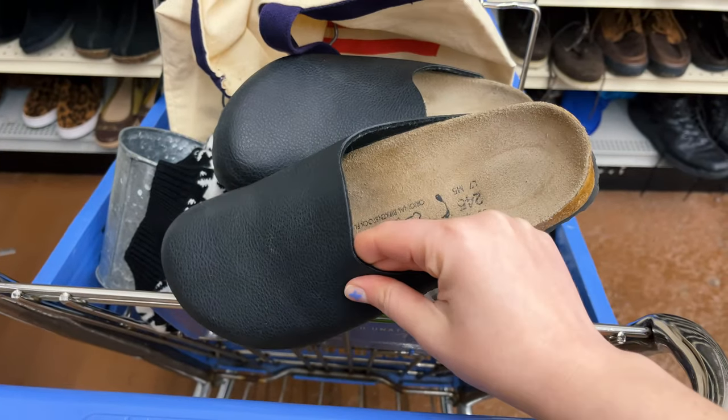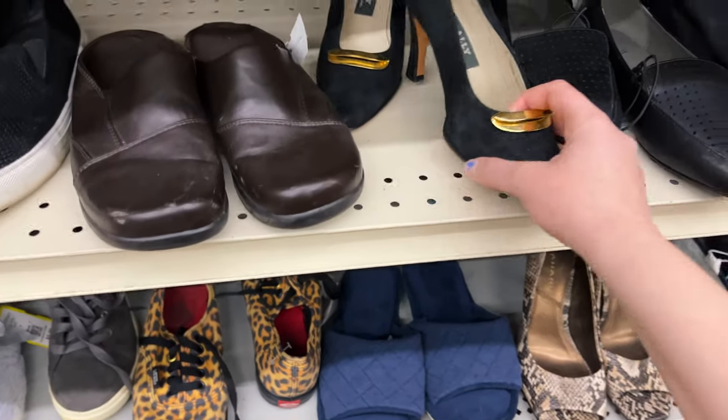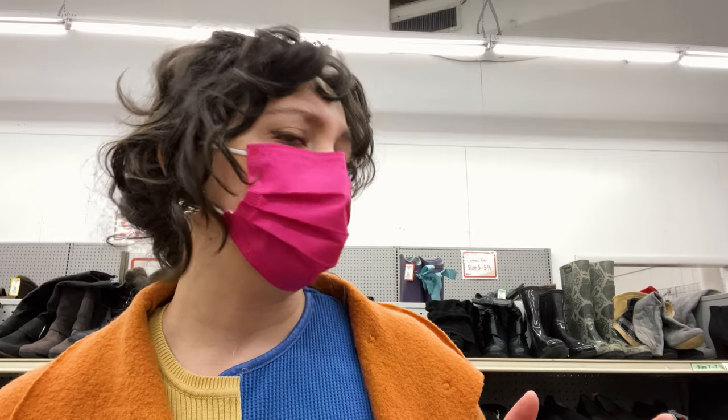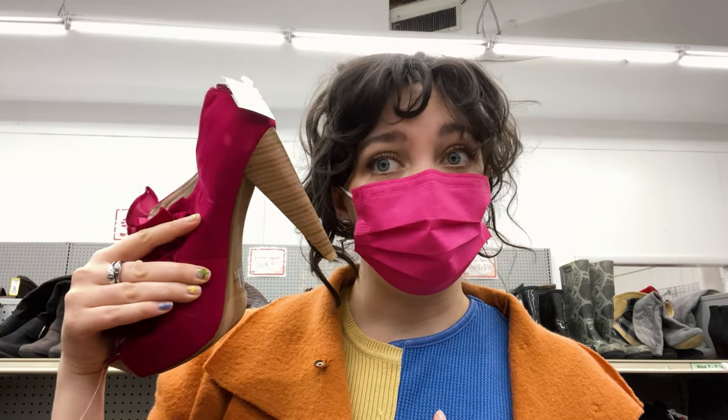I did find some black Birkenstocks, which I'm not gonna get because they're black, and also I want $40 for them. You're crazy. Ooh, some vintage Balis. Fancy. I think it's just like the unfortunate truth about shoes is that most of them are neutral colors. Lots of brown, lots of black, and if it is a bright color, it's usually because it's a heel. But I was able to find two colored pairs, actually three.